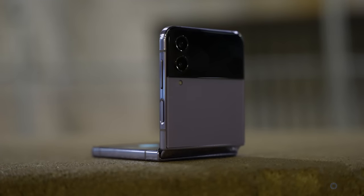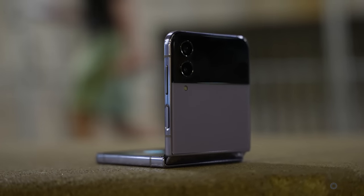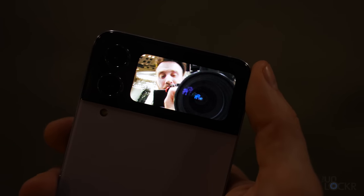And lastly, for the little tricks that you can do on this phone, just like you can also do with the Z Fold 4, instead of using the selfie camera, you can use the much better rear cameras and tap this button at the top to have it show a preview on the cover display.